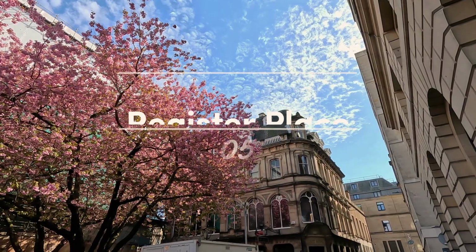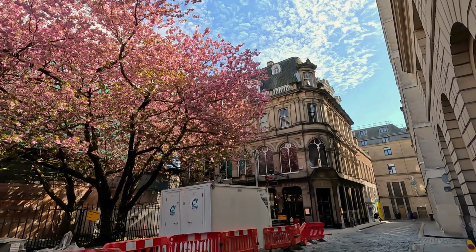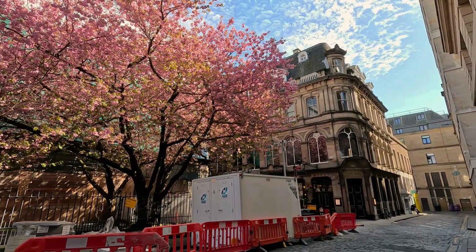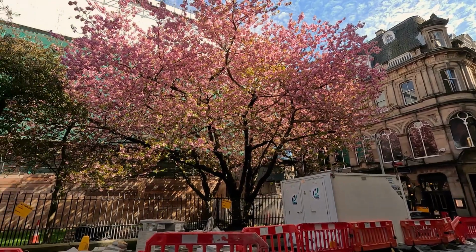Close by, you'll find Register Place, currently under renovation. This area is being transformed, but even so, the blossoms manage to brighten up the construction zone and hint at what's to come.